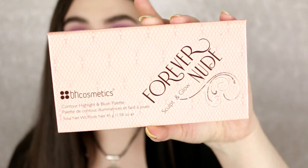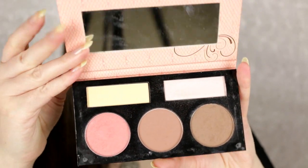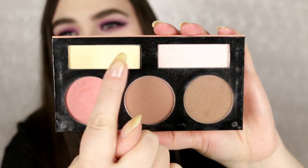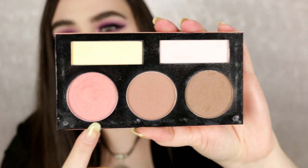Next up, I have a really awesome face product, and I had to pick at least one. And this is the Forever Nude Sculpt and Glow palette, and this one is in light medium. I love this palette, you guys. It has a really nice mirror, and I love that you get 2 different highlighters. You get a contour, a bronzer, and a blush.